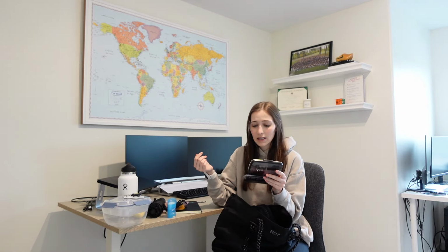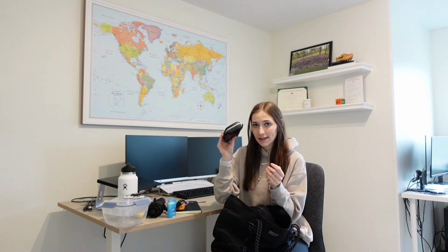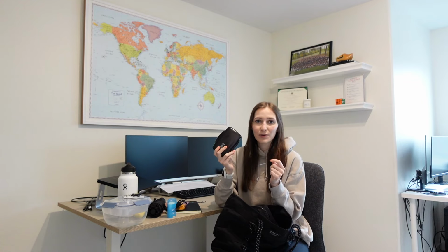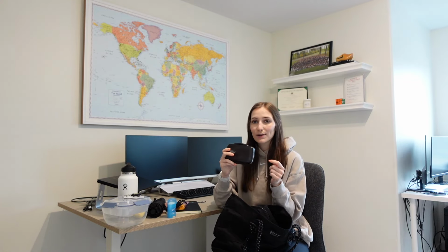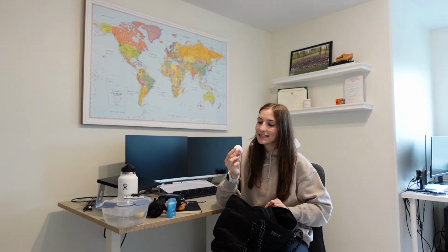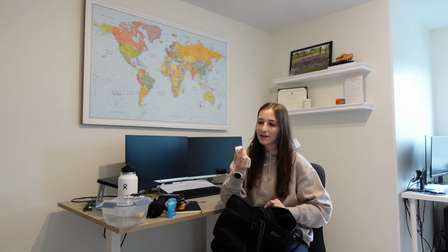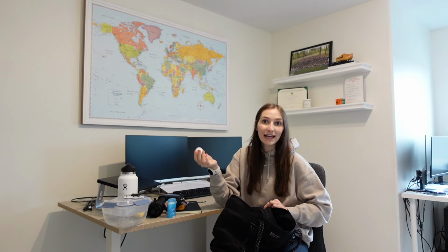Ibuprofen, Dramamine, Tylenol, Tums, Pepto-Bismol, cramp medicine, everything. I got this at Walgreens, probably a similar one on Amazon, but I always keep this in my work bag just in case. I have this tiny Kiehl's Ultra Facial Cream Moisturizer just in case. I probably don't use this very often, but it's nice to have in case of a need.